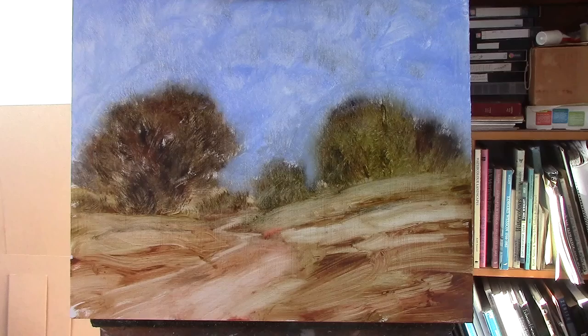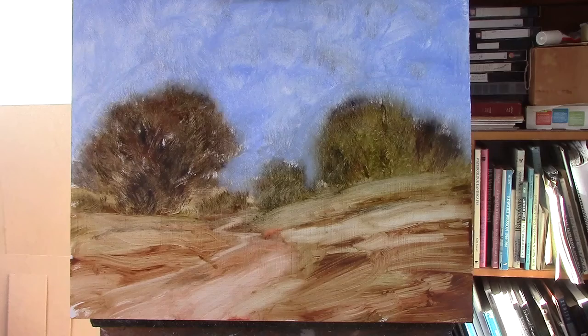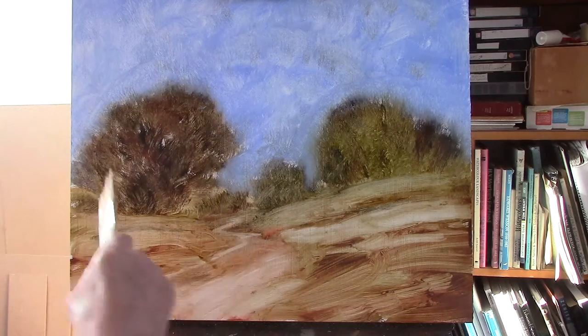Now, it doesn't matter that the green goes into the sky, because we're only early days yet, but I want a pinch of light in there. I'll let that dry up a bit. I'll do a bit of texture now. So it's all about texture. Texture and contrast, tone, basics of painting. Light against dark. Could put some nice light cloud in here.